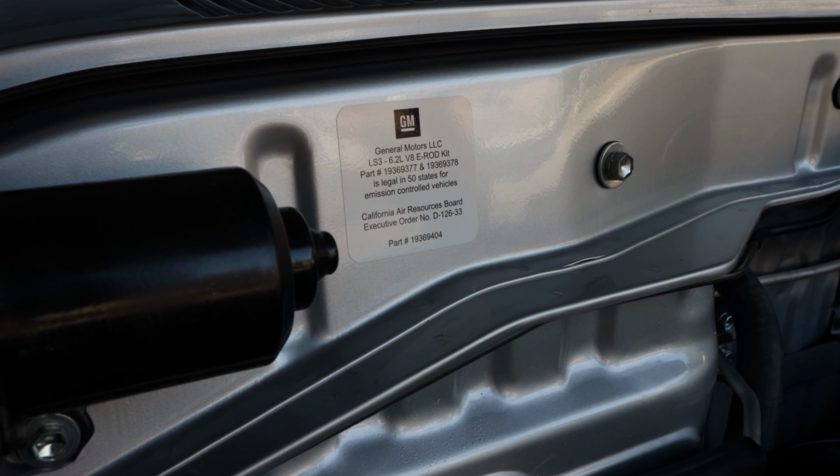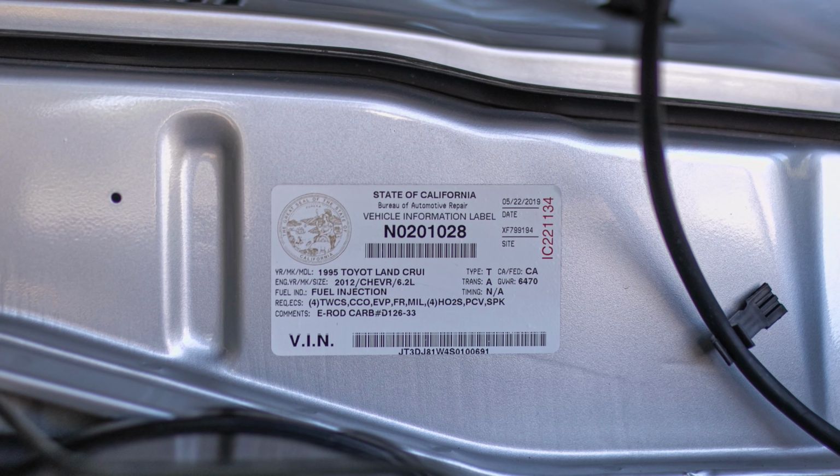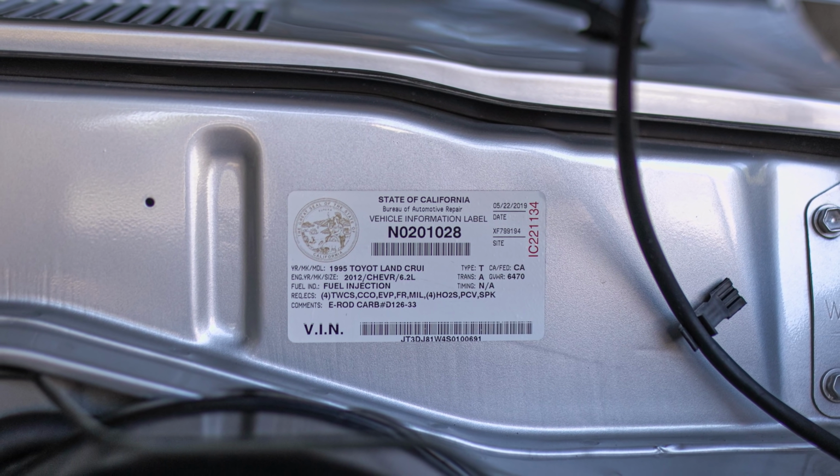Unfortunately, the lovely state of California suddenly, after us having done more than a dozen of these conversions, took issue with the weight class of the FZJ80. I lobbied, I called, I begged, I pleaded, and in the end, I lost. It's ridiculous because the 80 series is literally about 400 pounds heavier than the certified weight class of the LS3 EROD. Let's think about that. The higher the weight class, the less stringent the emissions regulations are.